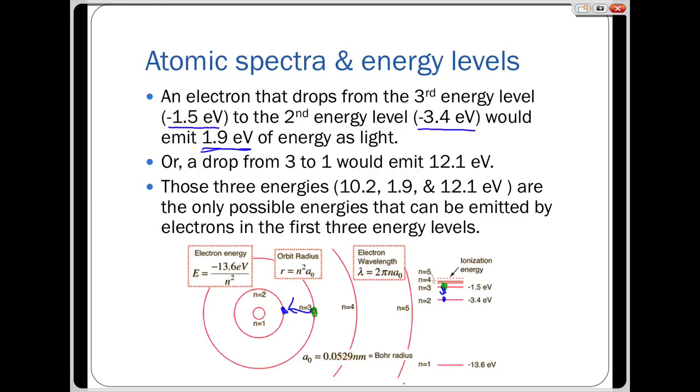What if we had one that went from the third energy level to the first? This time the electron's going from the third energy level all the way down to the first energy level down here, so from 3 down to 1. To find the energy it emits, we take the difference again. So for that one, negative 1.5 minus negative 13.6. If you do that, you get 12.1 electron volts.